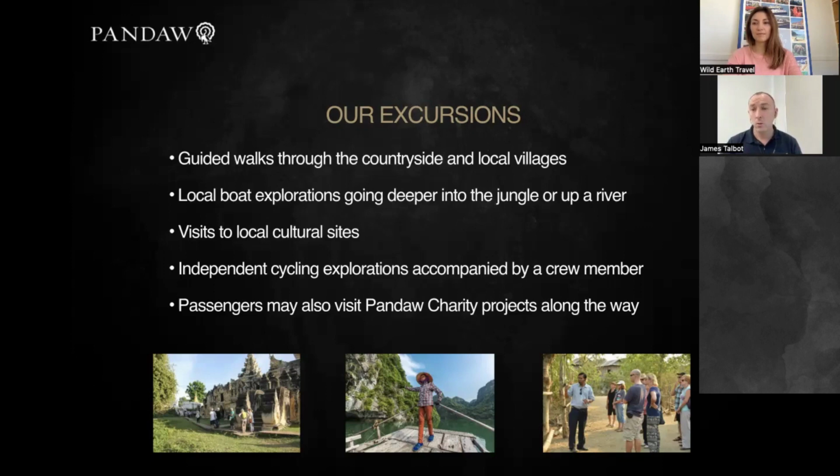We also have bikes on board, mountain bikes. So if anyone doesn't want to take the scheduled itinerary and walk with the group, they can take one of our bikes and go on an independent cycle around the villages. This is also quite a popular option around Vietnam and Cambodia. Some of the regions are really great for cycling. Beautiful roads, very much out of the way. It's some of the best cycling that I've ever seen. So yes, I would recommend that if you can.